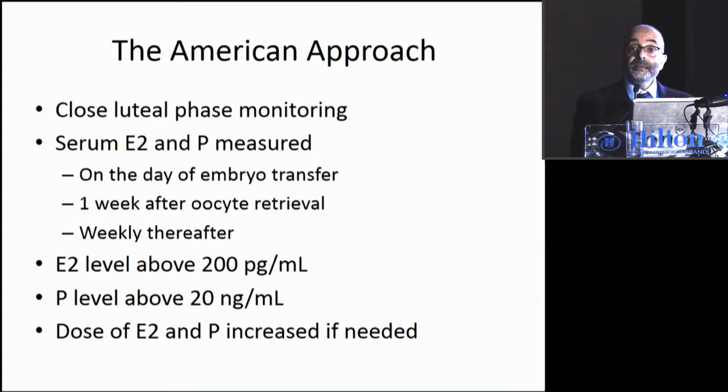The problem with the American approach is that you have to monitor your luteal phase. So they suggest measuring estrogen and progesterone every week, and you need the estrogen to be more than 200 picogram, the progesterone more than 20 nanogram, and accordingly you adjust your dose by increasing the dosages if needed.